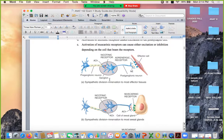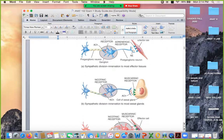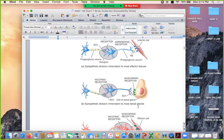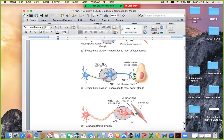That's called nicotinic. Now, if you're looking at the effector cell, depending on if we're releasing norepinephrine, epinephrine, right, adrenaline basically, or if we're releasing acetylcholine, that's the difference between adrenergic, or responding to adrenaline or norepinephrine, or muscarinic, which is responding to acetylcholine. It was easy to remember because it affects the sweat glands, which are musky, so that's one of the mnemonic devices for you to help remember.